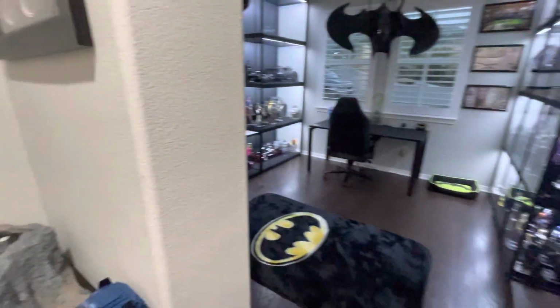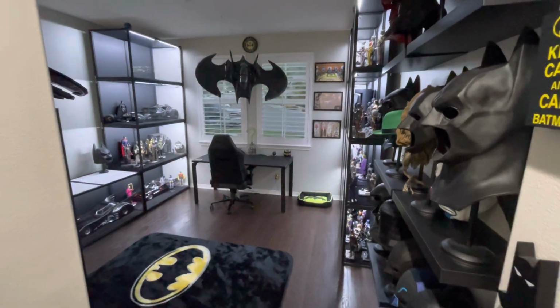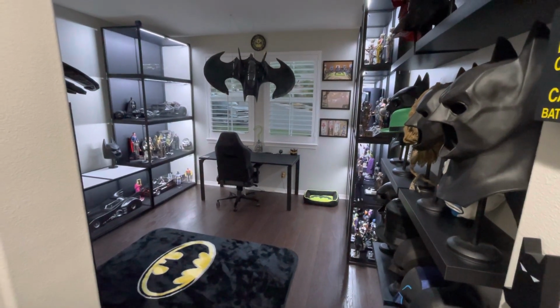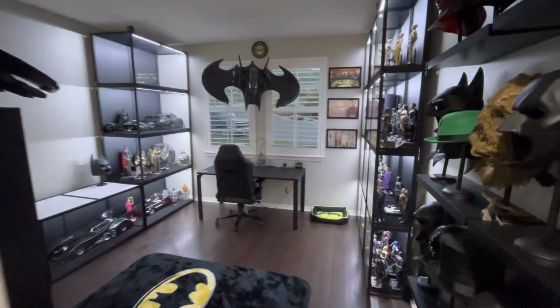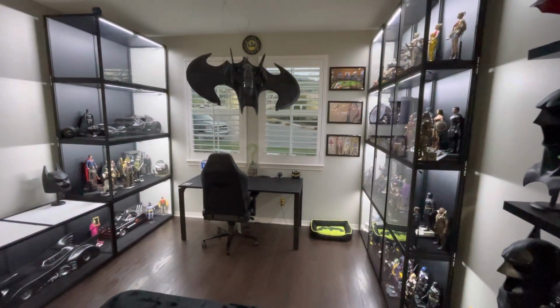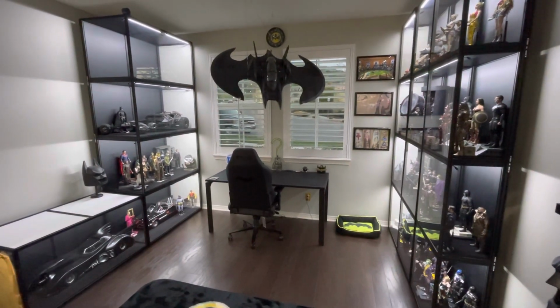All right, and this is the view when I walk into my room. Immediately on the right, you can see my collection of life-size cowls and a couple other props and masks. And on each wall beyond that is my cases. To the right is 6-scale figure cases. And on the left, larger cases for 1/6 vehicles, mostly Batmobiles.